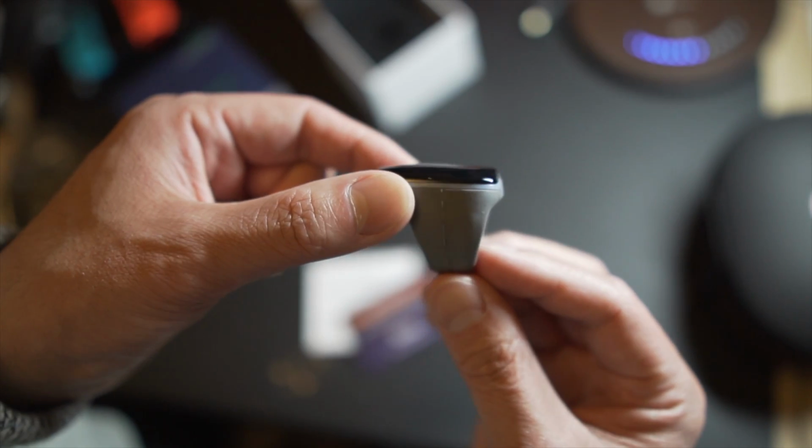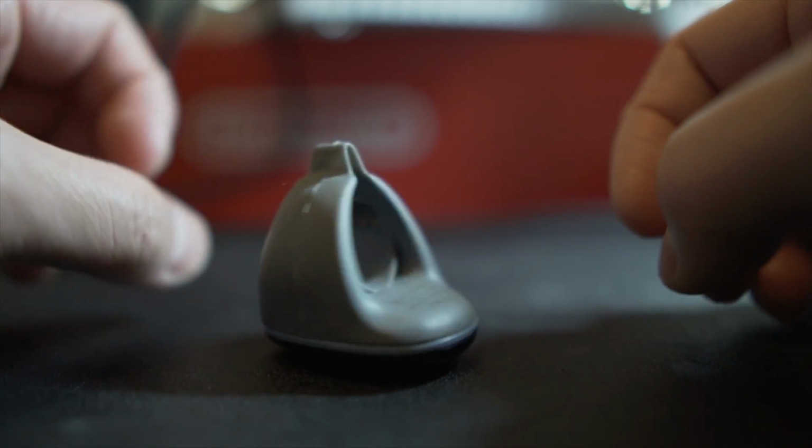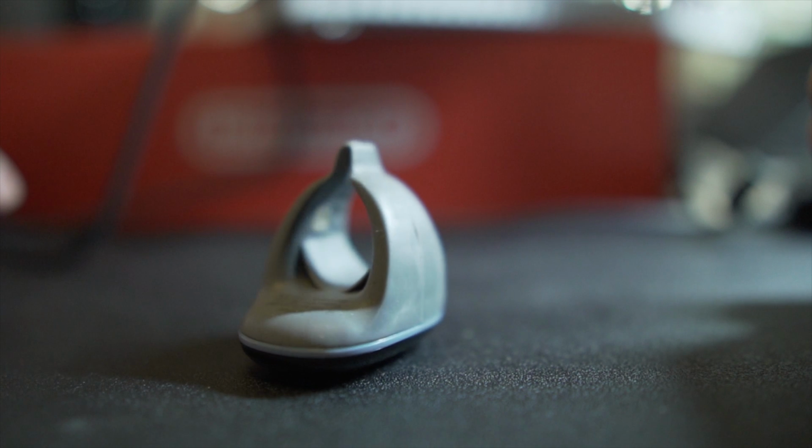Wellue is a company that has produced multiple oxygen rings in the past, but this newest oxygen ring we think is a huge improvement from the older model. So let's start off by talking about the strengths of this product. In terms of physical looks, they look awesome. I personally think that the Wellue ring looks very high tech and has a very sleek design.